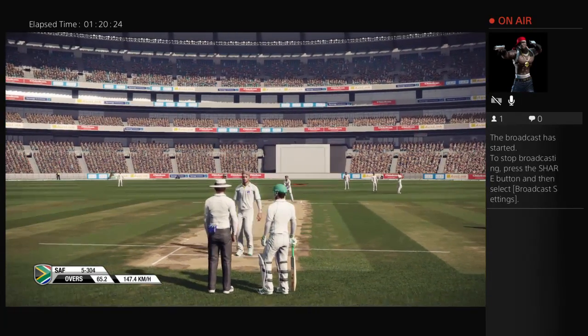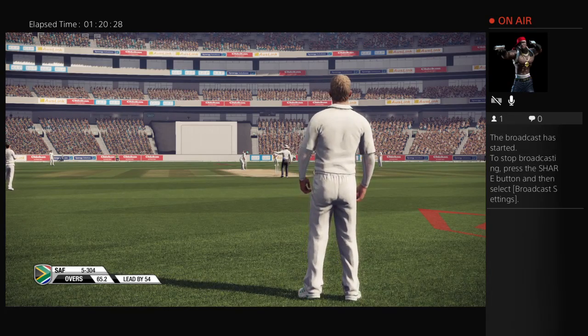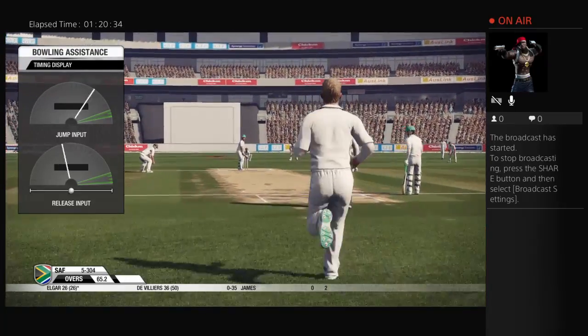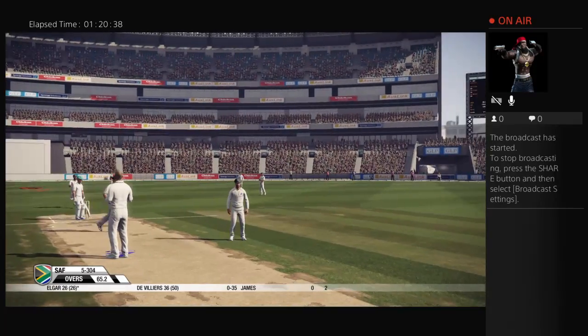2 more runs. Australia have made an adjustment to the field here. They've gone for an attacking option with this batsman. Wow.